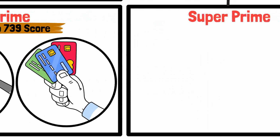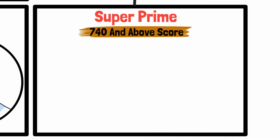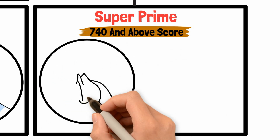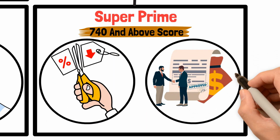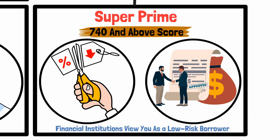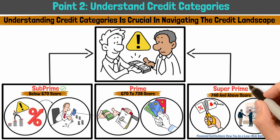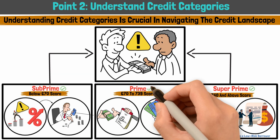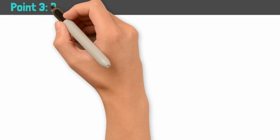The pinnacle is the super prime category, where scores range from 740 and above. Being super prime means you get the best offers and lowest interest rates. You face fewer rejections on credit applications, and financial institutions view you as a low-risk borrower. Whether you're starting as subprime or aiming to maintain your super prime status, understanding these categories helps tailor your approach to credit building.